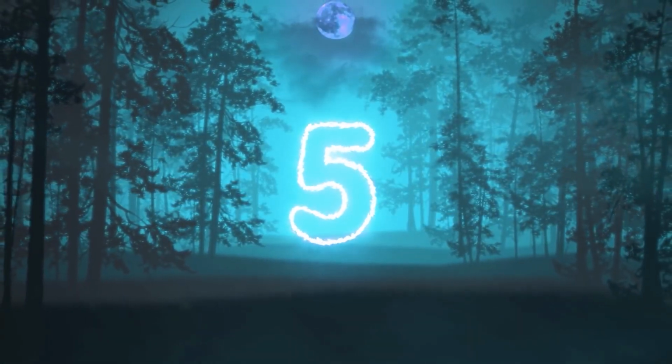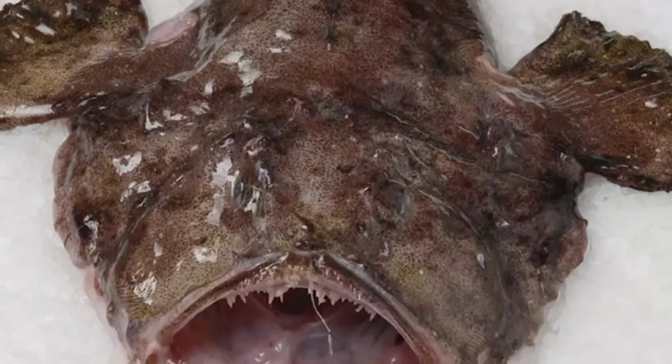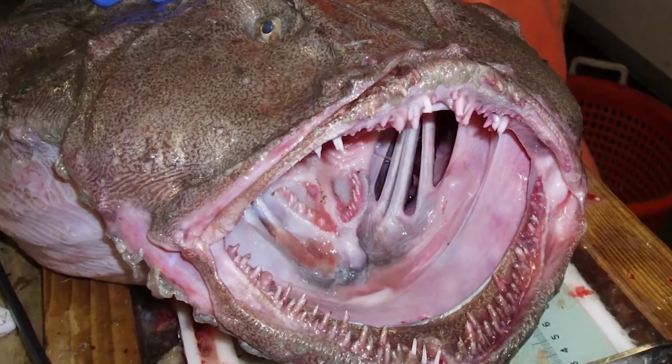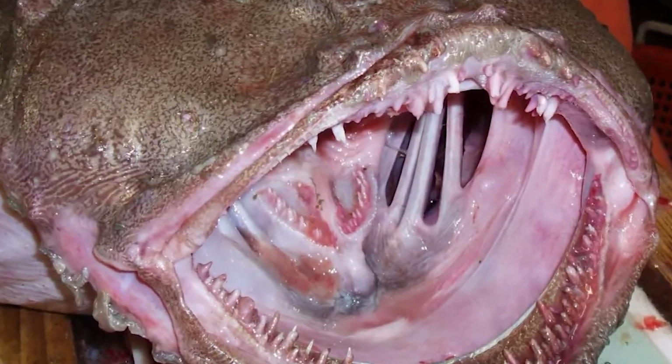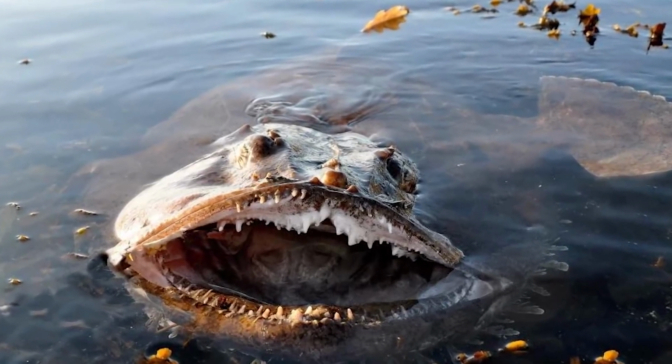In our number 5 spot today, we have the monkfish. These guys aren't always a deep sea fish, but there are various species who like to make their homes quite deep at around 1,000 meters below the surface of the sea. These guys are characterized by their broad, flat mouths that are armed full of teeth. These teeth are long and pointed and just generally terrifying.